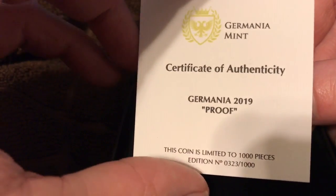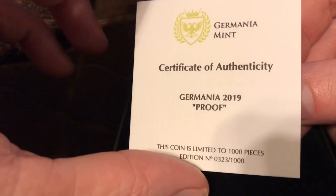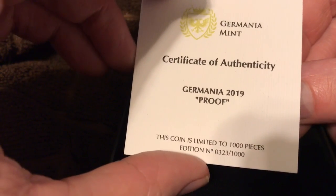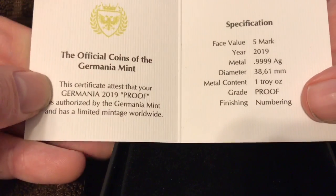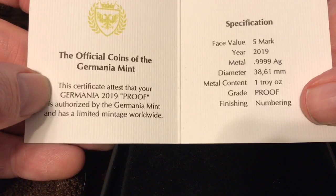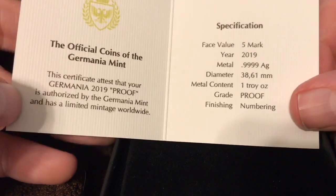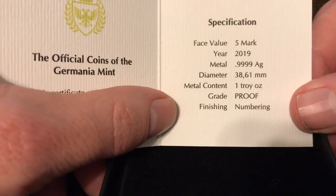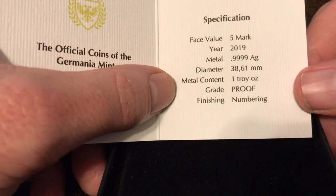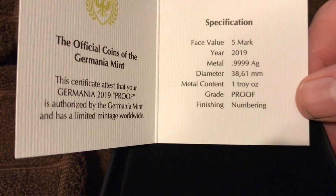It slipped away. The Germania Mint Certificate of Authenticity shows that it's a limited edition of 1,000 pieces. This is number 323, and very nice indeed. The certificate attests that the proof is authorized by the Germania Mint and has a limited mintage. As you can see, the face value is 5-mark, and it's .999 fine silver, diameter of 38.61 millimeters, 1 troy ounce, in proof condition, and it does have a numbered edge too.